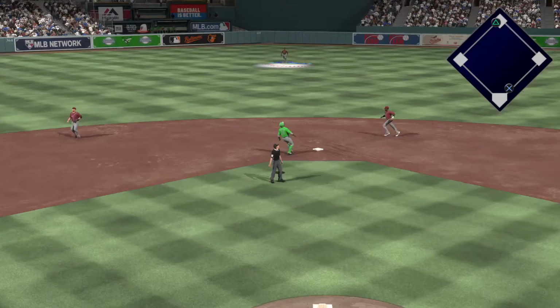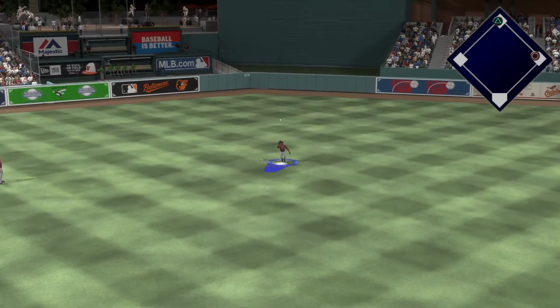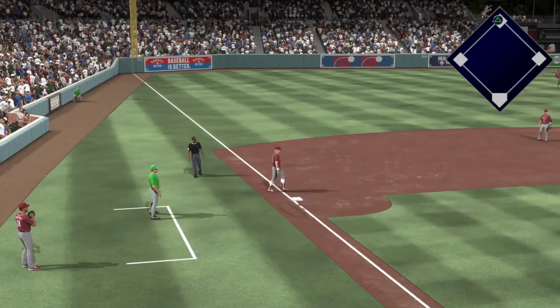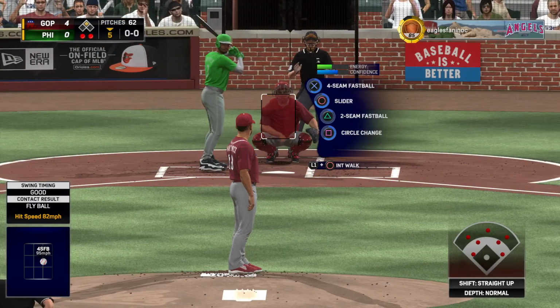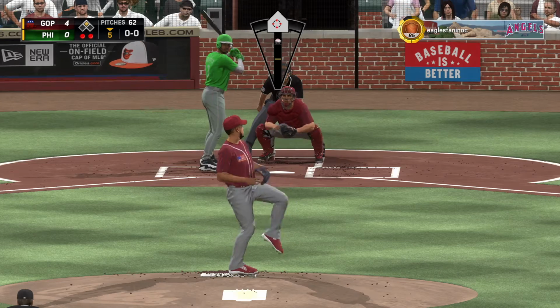High fly ball out to straightaway center. Griffey is there, and he makes the catch for the second out. Ready once again, Ken Griffey Jr. comes into this at bat 0 for 1 in the ball game.